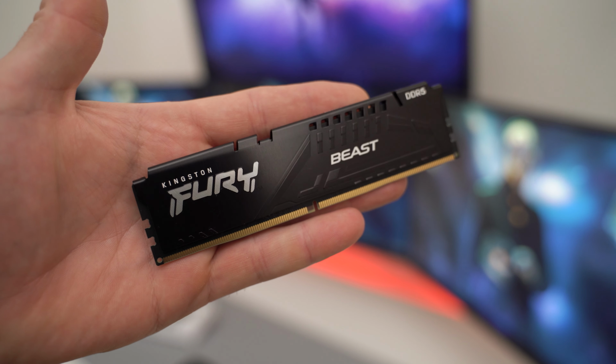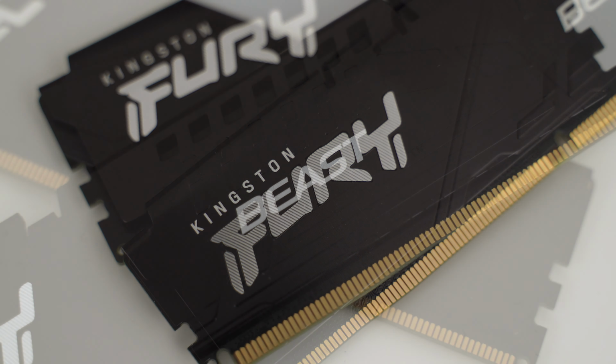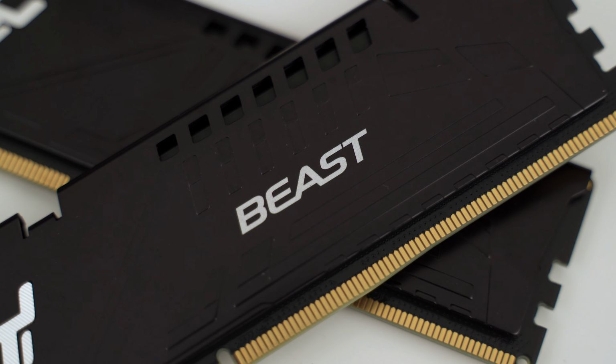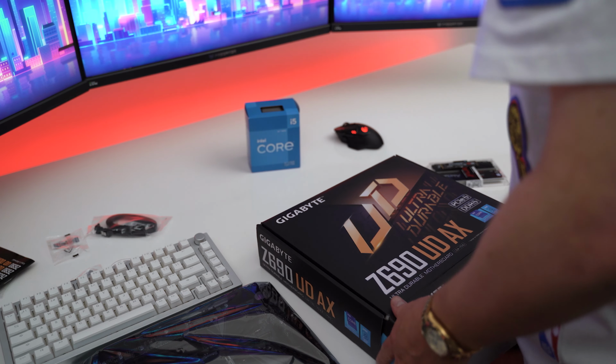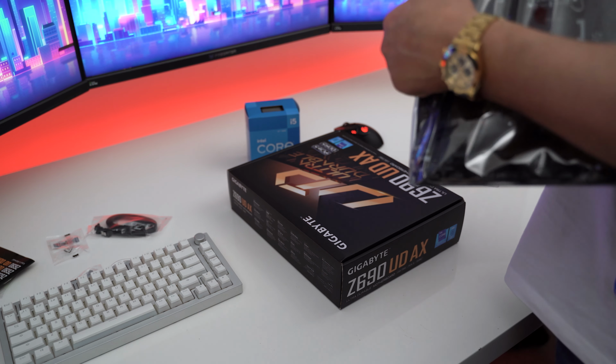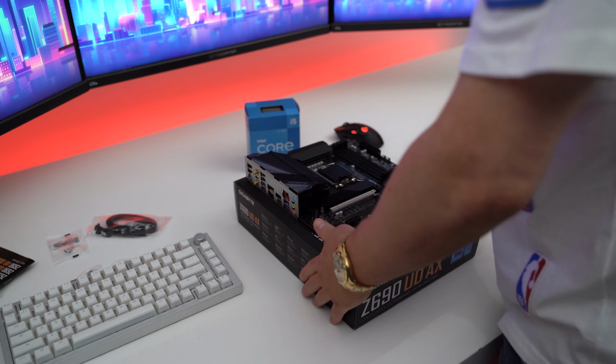measures 34.9mm in height. My 16GB set pushes all the way to 4800 MHz, which is a decent increase in performance compared to 3200 MHz DDR4, 2 times faster in fact. Moving on to the CPU, Intel's Core i5-12400 surprised me. Its performance is absolutely insane for a £200 or $1 CPU.